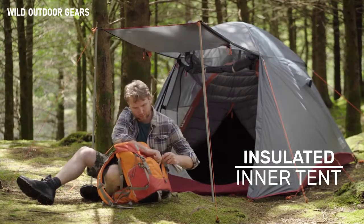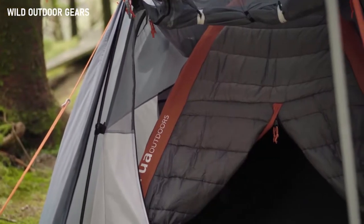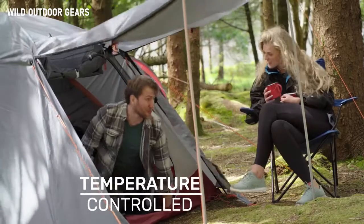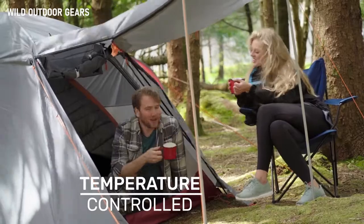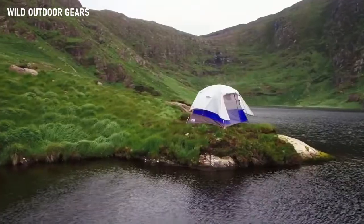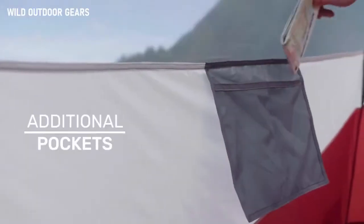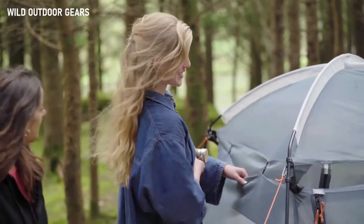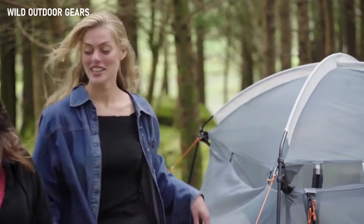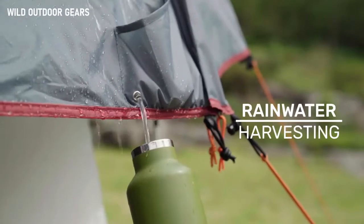Speaking of sleeping great, add the Krua Cocoon and you'll always wake feeling refreshed, no matter the weather. Our patented technology is 19 times warmer than your average tent and is climate controlled, meaning never too cold or too hot. The X-Tent has convenient pockets for keeping your valuables safe, plus two types of wet gear storage, perfect for your hillside hikes. With Krua's new rain harvesting system, you can save water and keep hydrated using your X-Tent.